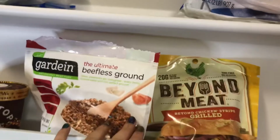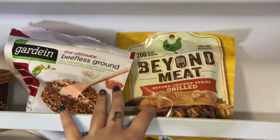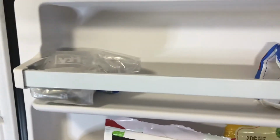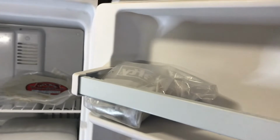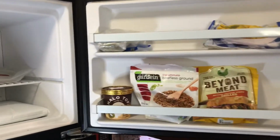We got some beefless grounds, some fake grilled chicken. Both of these brands I really like a lot. I feel like they are both pretty accurate and they're easy to manipulate. We got some frozen mango up here. I used to eat a lot of frozen fruit, but since I started doing Imperfect Produce, I've been doing a lot less frozen and I'm eating a lot of fresh fruit. And I think that is breakfast sausage for my boyfriend. So yeah, that is literally my freezer. Like I said, pretty barren.